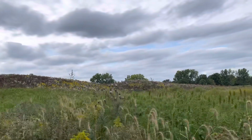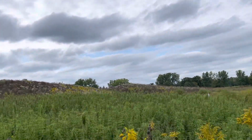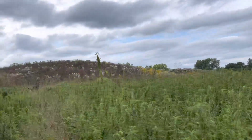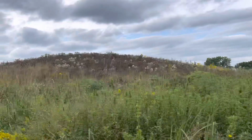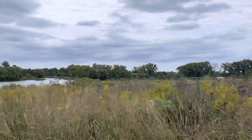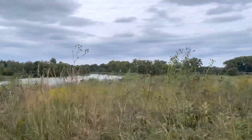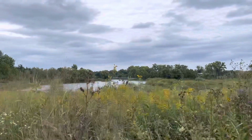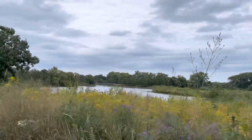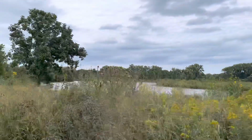Now check out those mud flats to the left here. That is prime bird watching area. The herons and egrets love to hang out there and do all their fishing. And next up on the right side, on the shoreline of our lake, is our sand dunes and swales, which are the marshy areas in between the sand dunes.